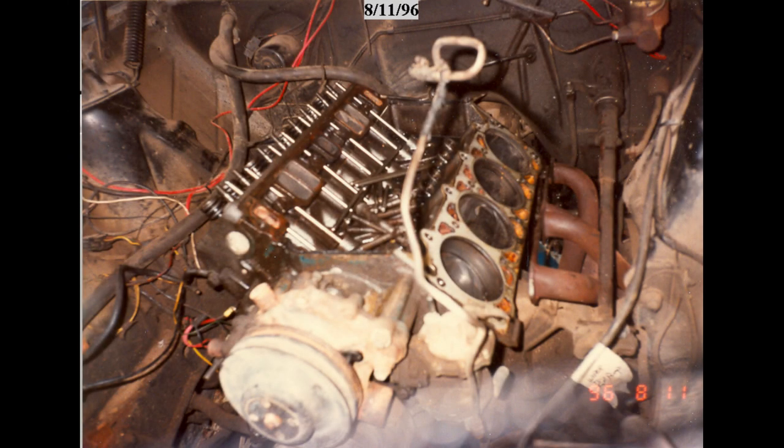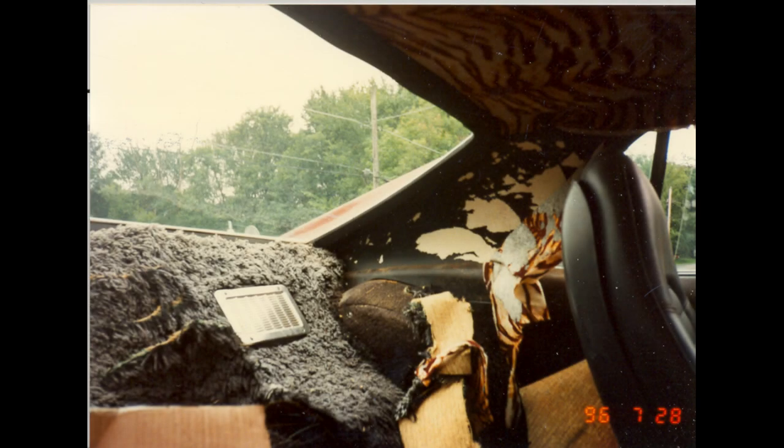There was no rust. The engine was shot. The front windshield was broken. The interior was absolutely trashed. It had shag carpeting in it. I opened up the trunk and there were personal items: crock pots, eviction notices, just like somebody was living in the car, and it got towed off.